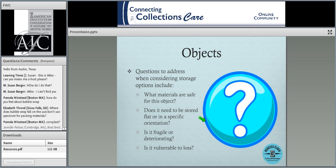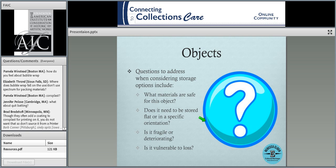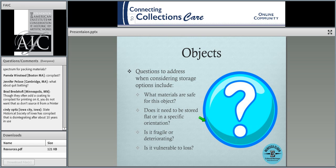So when designing any storage solution, things that I think about are going to be, what kind of materials are safe for me to use with this object? I think about the orientation. Thank you, Brad. Yep. So don't source chloroplast from a printer. Source it from a conservation supply house.